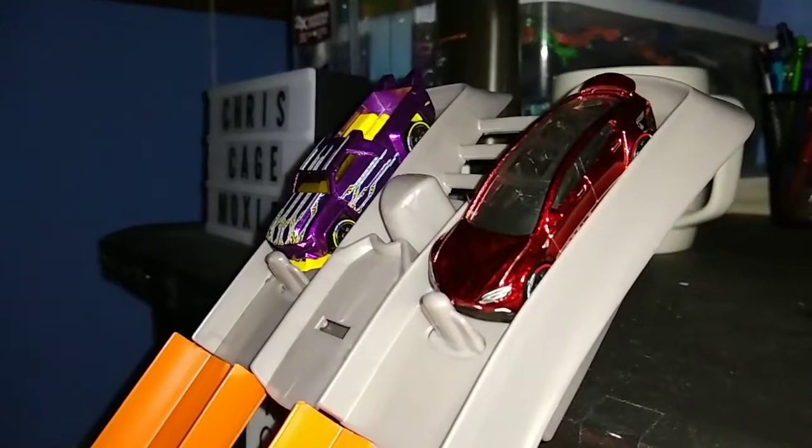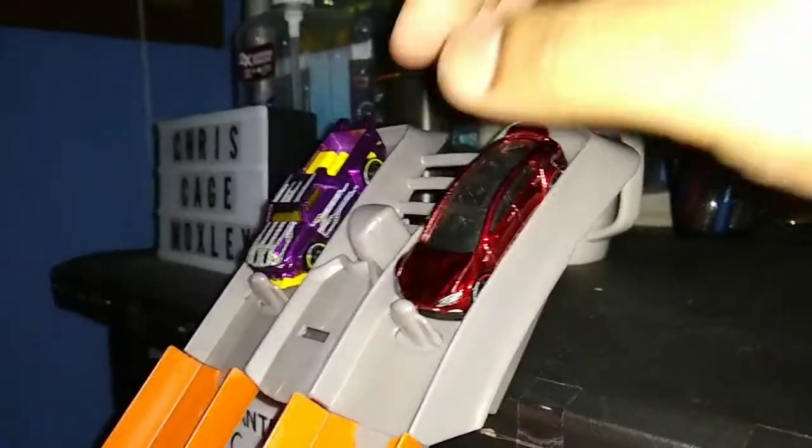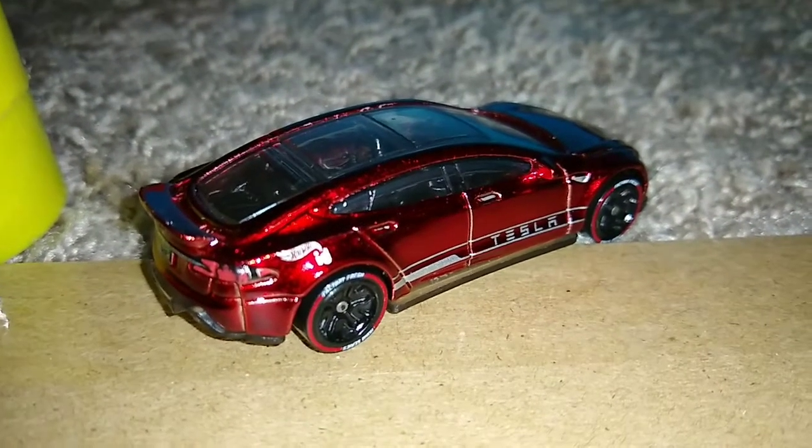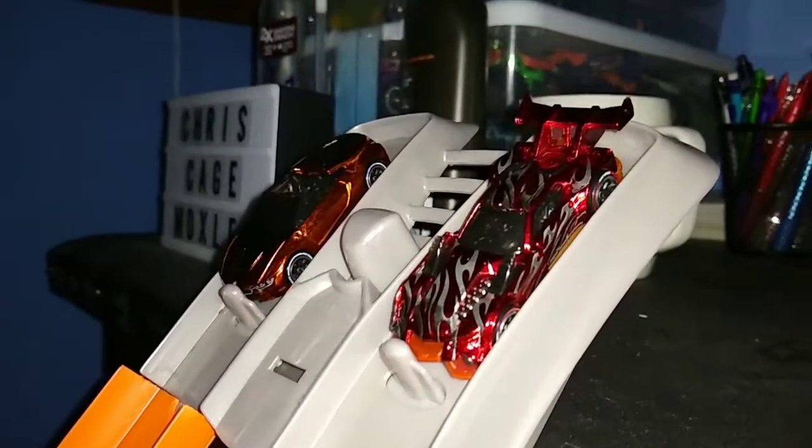Time to begin round number 3. Here's your first matchup. And it's going to go to this Tesla Model S. Here's your next matchup.